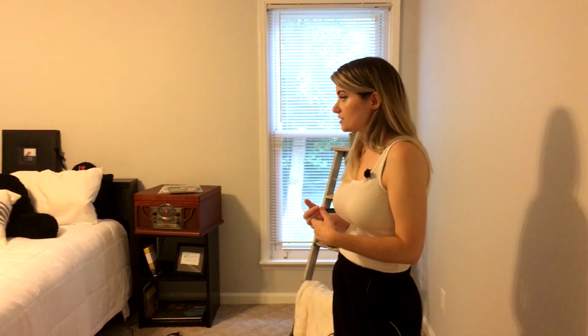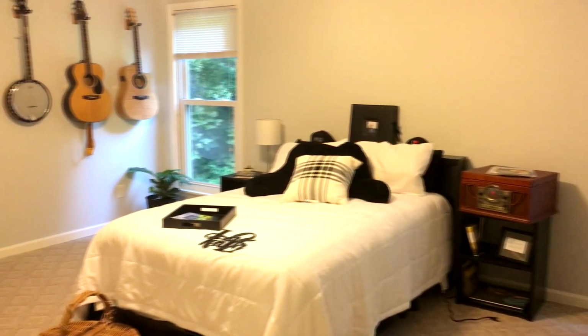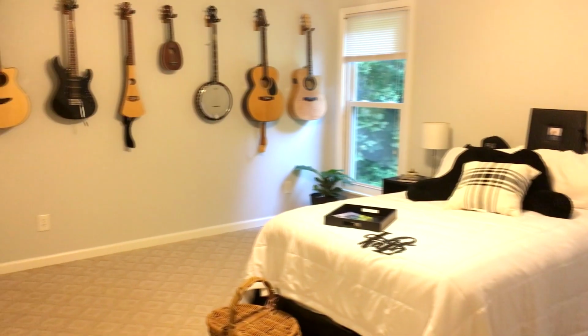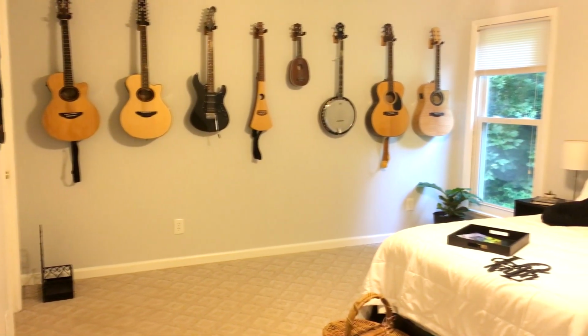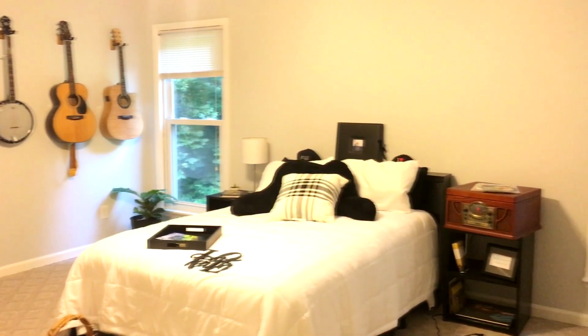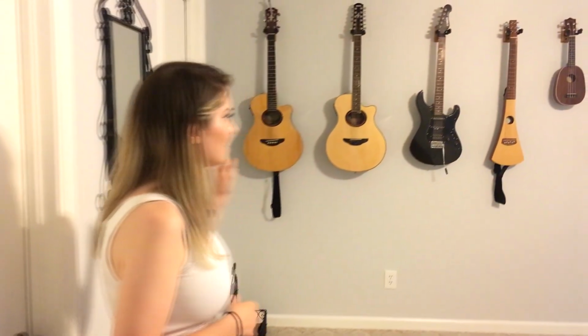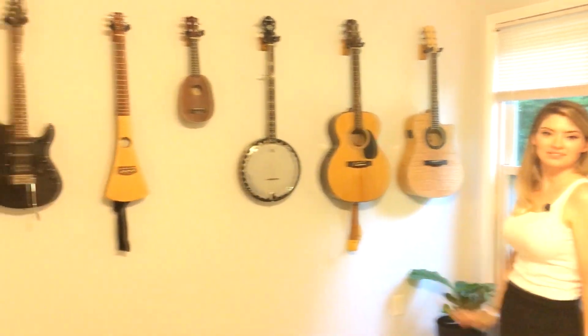And I eventually want to add a little bit more furniture into this room because, as you can see, it is sparse in that area. But I really think if we added some sort of short dresser or chest of drawers and a TV on top of it, that would be plenty. But I really love this room because of all of our guitars and instruments hung up, which Dustin took a lot of time to measure and make sure that they were hung so that they would look very good. And if you guys are wondering, all of these three are mine and the rest are Dustin's.